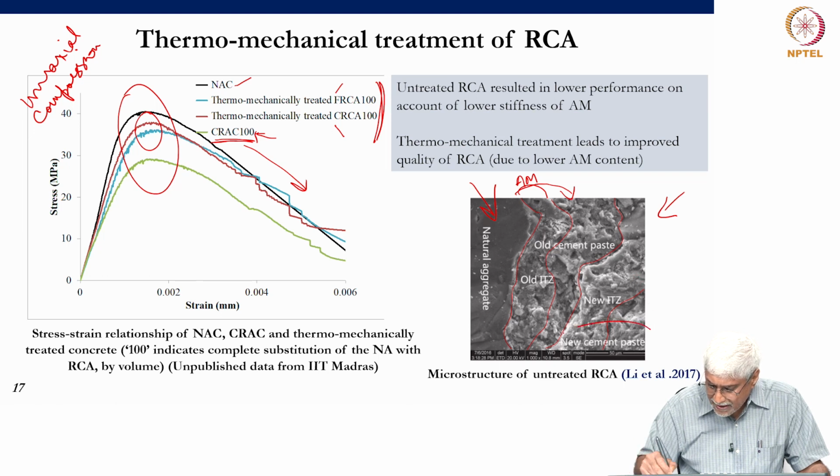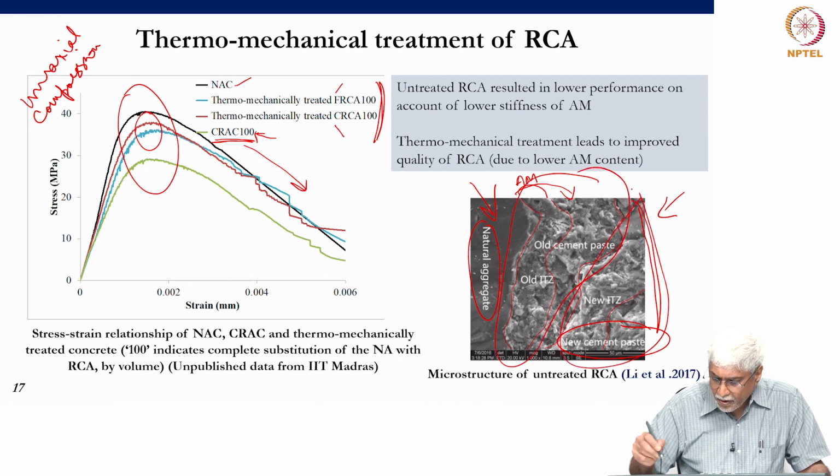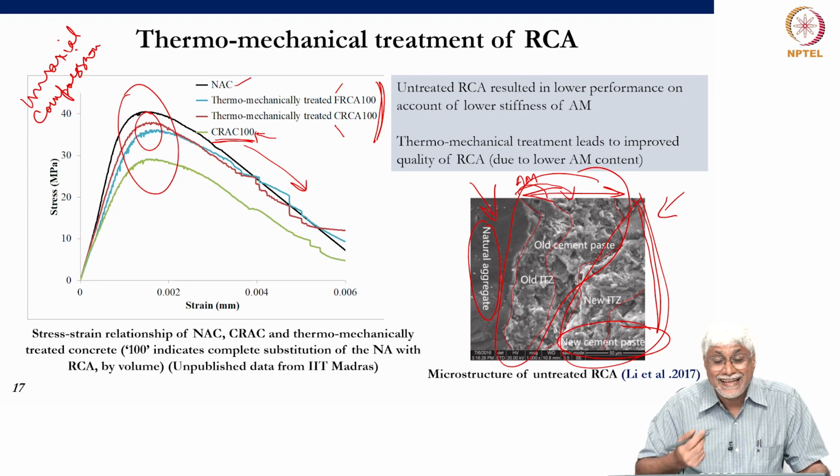Here you have the new paste. So, this becomes the new interface. So, you have the old aggregate with an interface here, then you have the new interface forming with the new mortar. So, the thicker this is, it becomes worse and worse, because cracks can go along this, water can penetrate and so on. So, if we can treat the aggregates to remove as much as possible of the adhered mortar, then it becomes much better.